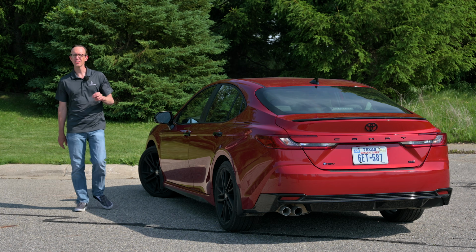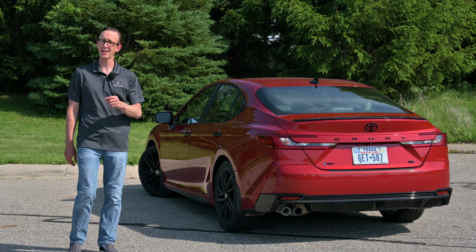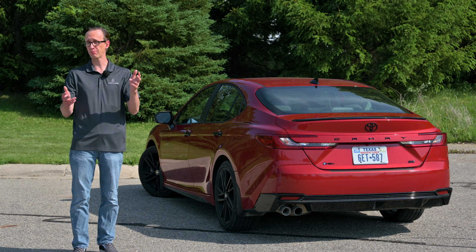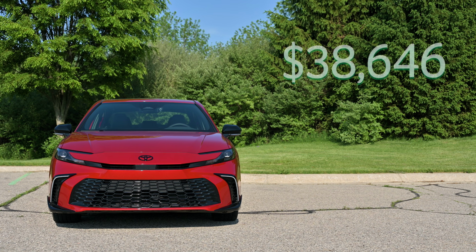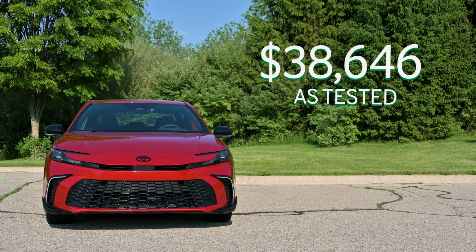Well, as you've just seen, there are a lot of great reasons to consider a new Camry. Plus, this car also should provide industry-leading quality, reliability, and resale value. But perhaps best of all, this thing, it doesn't cost a fortune either. The base model starts at less than 31 grand, but even this Nightshade Edition is still plenty affordable. Our tester here checks out for $38,646, including destination, as well as a few small options, and that is more than fair for everything that you're getting with this car. Plus, it's not another SUV.